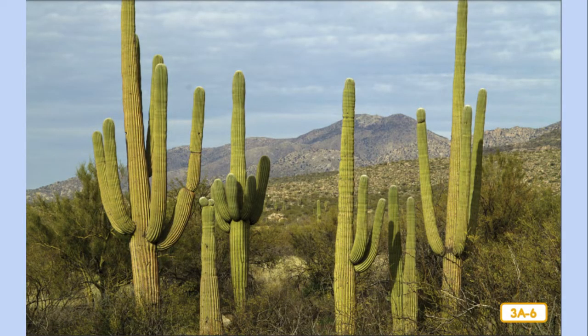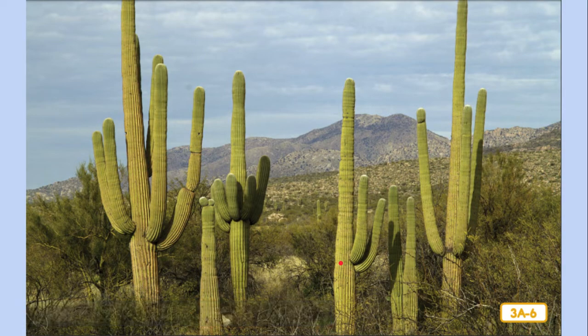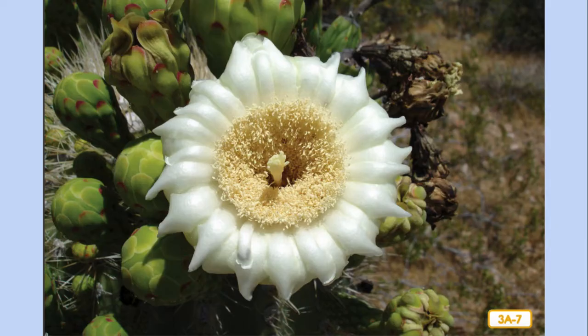You already know that it hardly ever rains in the desert, but when it does, the saguaro cactus saves and stores huge quantities of water in the roots and stems. So guys, the roots are here, the roots are down in the ground, and then the stems are here, okay? The cactus saves the extra water and uses it to survive during those times when it is very dry and it does not rain. In the spring, white flowers grow on the saguaro.